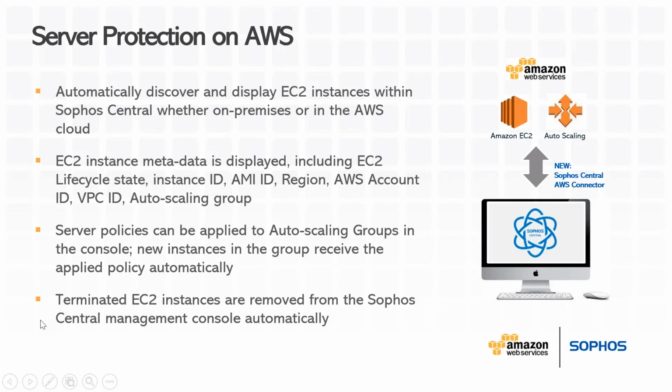And it's really kind of interesting because this isn't available through the marketplace. We actually have a SaaS, a web-based management platform called Sophos Central, and from there we automatically discover your EC2 instances in your AWS environment, bringing back a whole lot of information to allow you to group those based on any tags that you might have, and then you can also apply policy from there. The great thing is, again, for either cloud or on-premises environments, you've got a single place to create server protection policy and consistently apply it.